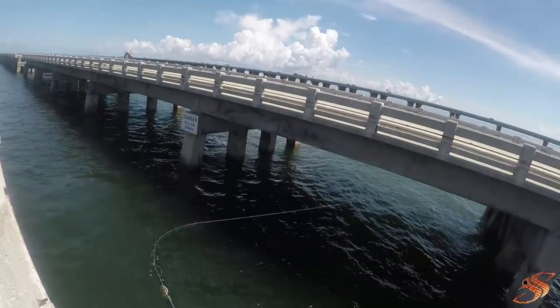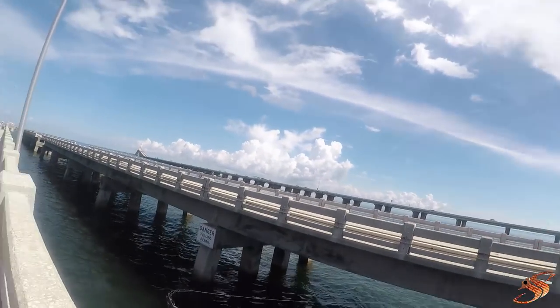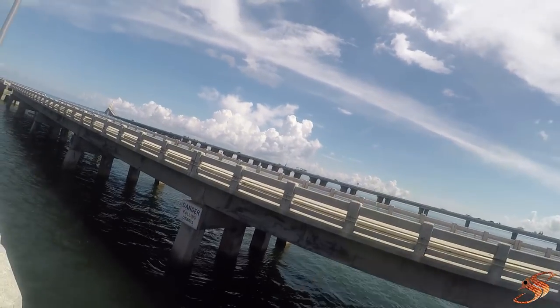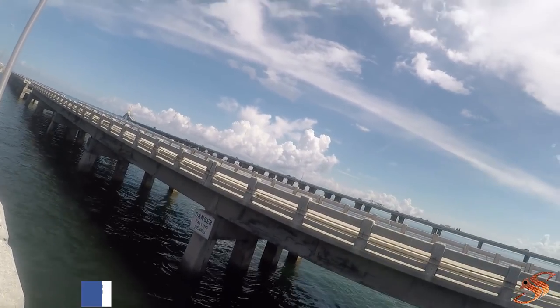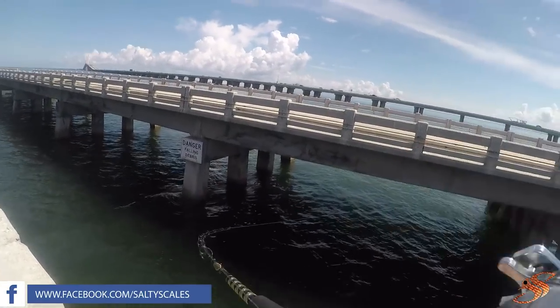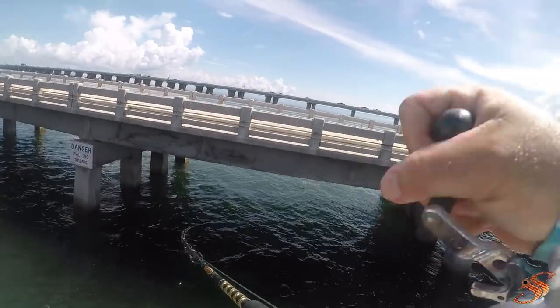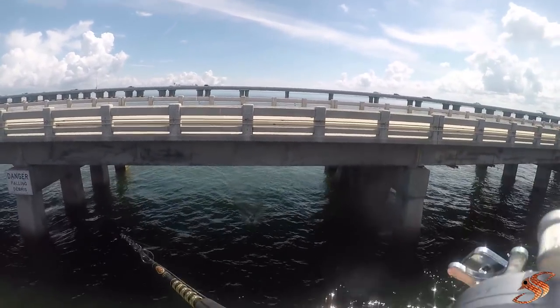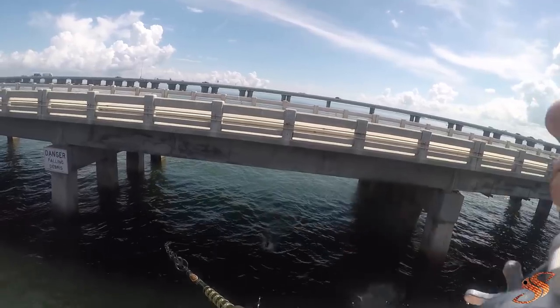As I'm hooked up, it's a snow on the. He's under the bridge. He's coming in. There he is, a little guy. He's surfing.